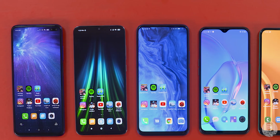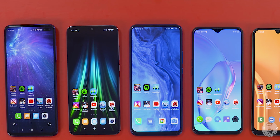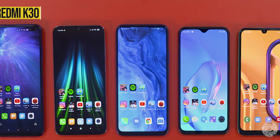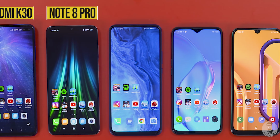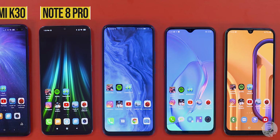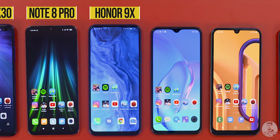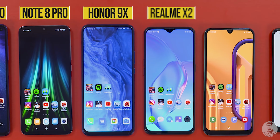Before we head on to the test itself, let's introduce our contenders. Starting from left to right, we have the new phone everyone's waiting for, the Redmi K30. Next to it is one of the best phones in the under 20k segment, the Helio G90T toting Redmi Note 8 Pro. Then we have a new surprise entry from Honor in the Honor 9X. Following that is C4 eTech's budget phone of the year, the Realme X2.